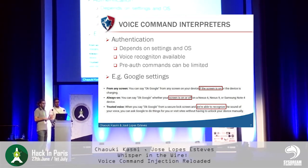The always on allows the user to use the voice interface when the screen is on or off on very specific devices. In that case, I think the voice recognition is already implemented or performed, but it's not used for authentication. So if the user wants to access restricted commands, he still has to authenticate through the PIN code or whatever authentication method he chose.